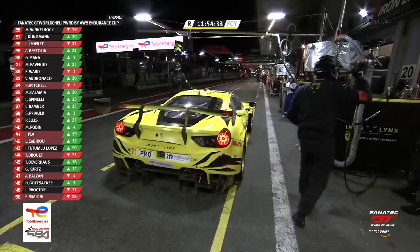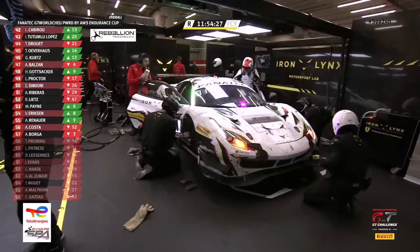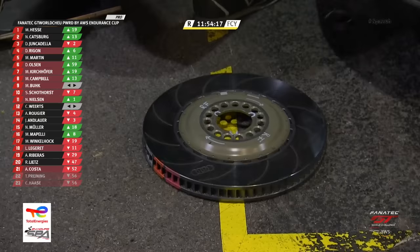Now there is the 71 car. Antonio Fuoco has taken that over. 51 in the garage, so that is having its technical. Nick Nielsen in the doorway, so he's handing over to... He took it over from James Calado, right? Yes. So that leaves Miguel Molina.